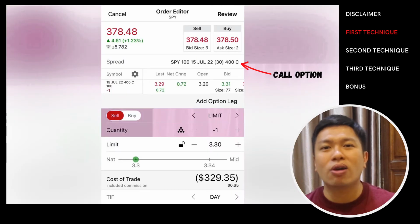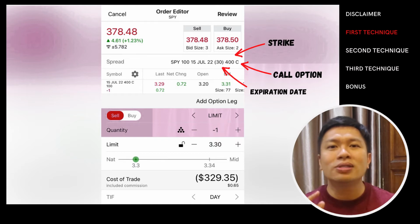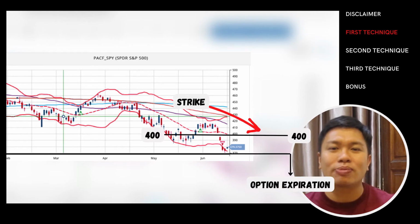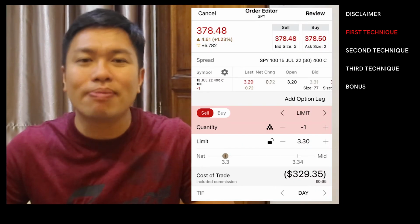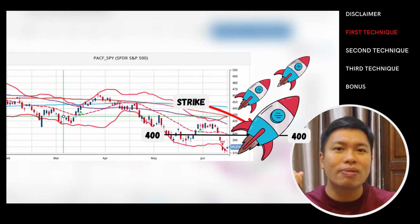Selling a SPY call that expires in 30 days time with a strike of $400 will net the option seller a premium of $330. What this means is, in the event the SPY remains below $400 at the option expiration date of the 15th of July 2022, the option seller gets to keep the full premium of $330. But if SPY were to rally above $400, then the option seller will have the obligation to buy SPY at the current market price and sell it to the option buyer for $400.